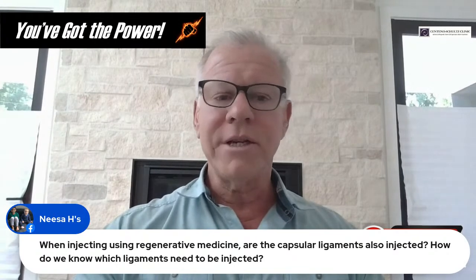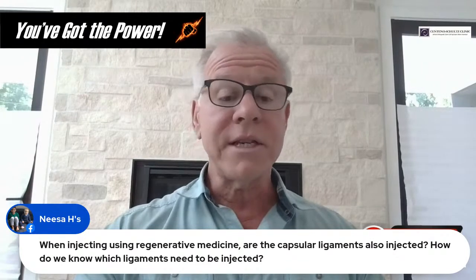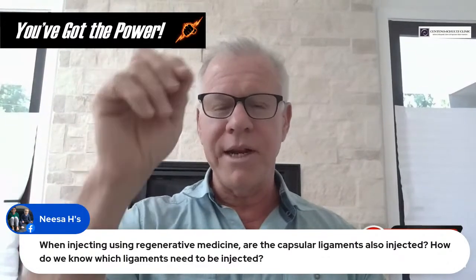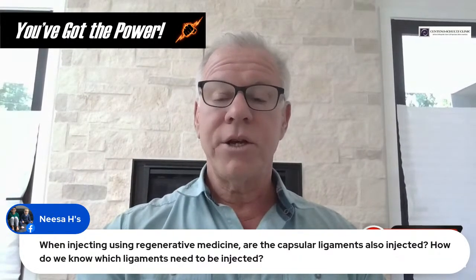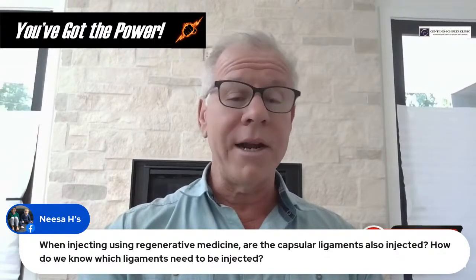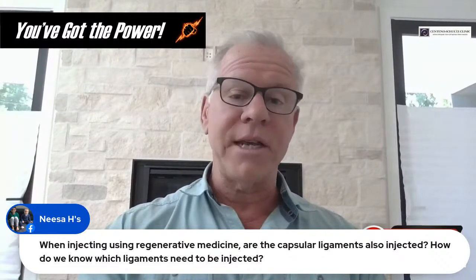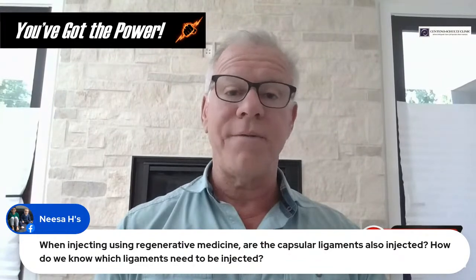But be careful. When someone tells you they're injecting the capsular ligaments, it's usually because they don't have the skill set to inject the joint proper. And they're not even injecting the capsular ligaments. They're just sort of putting the needle somewhere in the vicinity of where the facet joint lives. So as soon as I hear a provider telling me they're injecting the capsular ligaments, I know there's a 95% chance that the provider is B team or C team and not A team, as far as having the skill set to put this stuff where it needs to go.